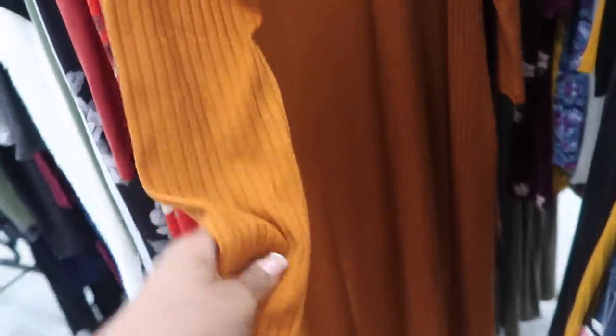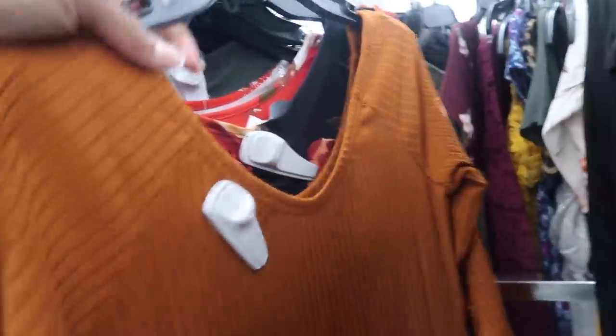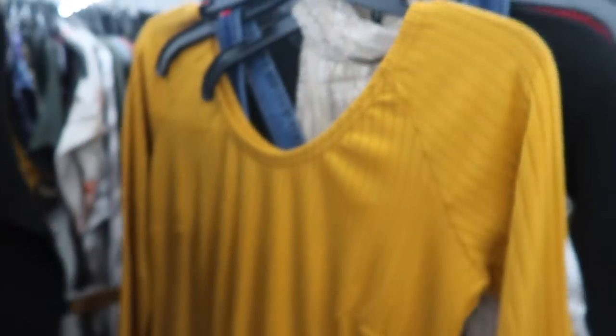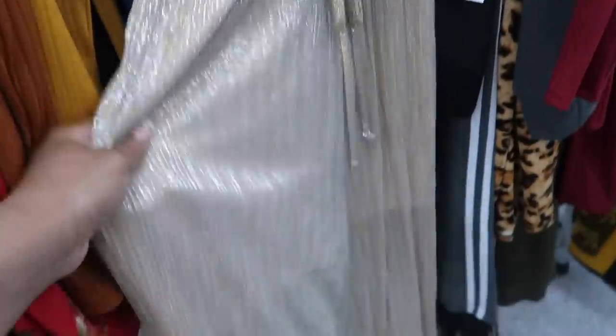Good quality midi dress. Good quality. I wish y'all could feel how thick and good this is. And it's one of those off the shoulder dresses. I like this brand too. $5.99. And they have it in mustard. Pretty. The color is not coming out on camera, but y'all, this is so pretty. It's gold. Oh, I wish I could wear something like this.